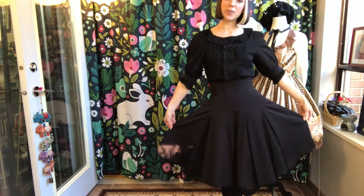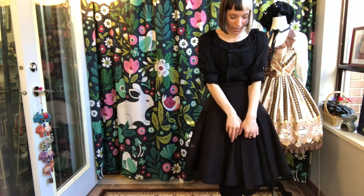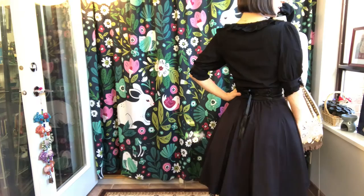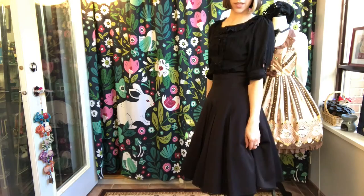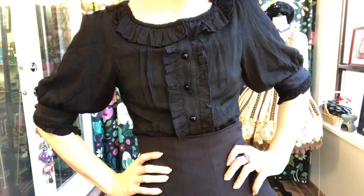This is by Innocent World, it's a high-waisted cotton skirt, but it has secret lace panels. I usually wear it really casually, because it's pretty normie as all things go. Oh my glob, your blacks don't match. Your blacks don't match. There you have it, my solid black wardrobe.